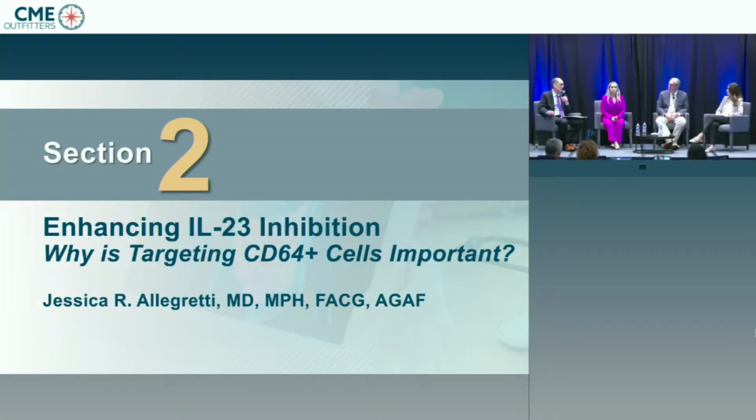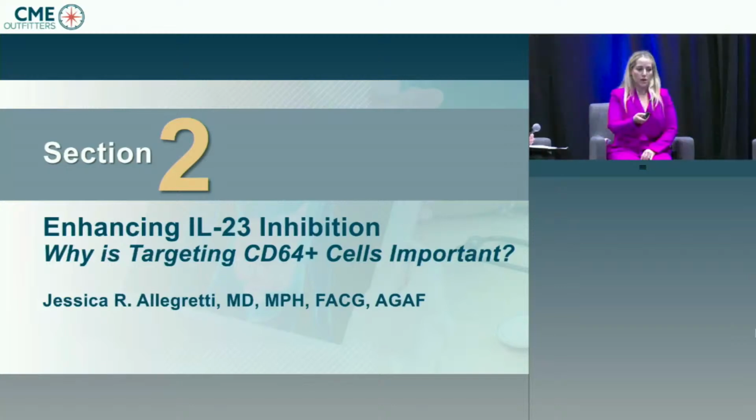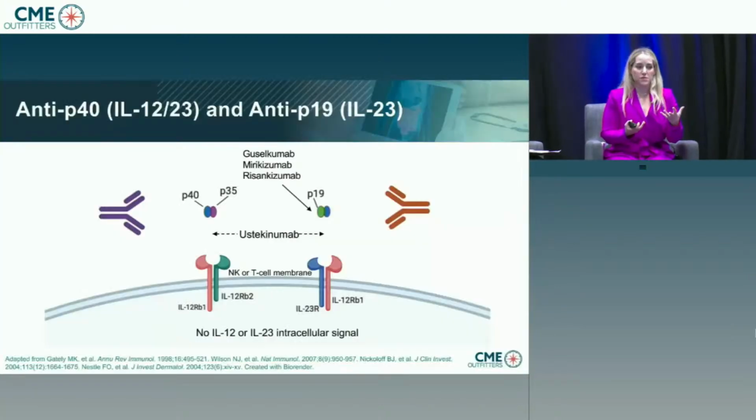Yeah, and to be fair balanced for the audience, I really would break it down into those two options, but let's keep going on enhancing IL-23 inhibition. Awesome. All right, so now to get into a little bit more nuance about these molecules.